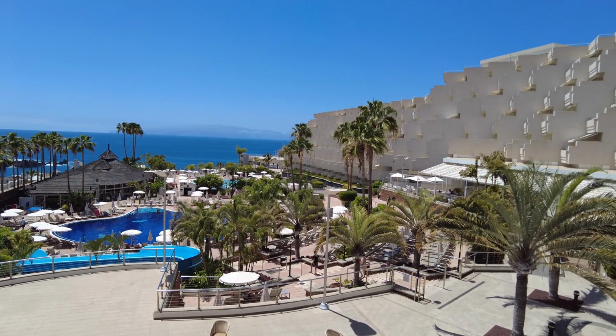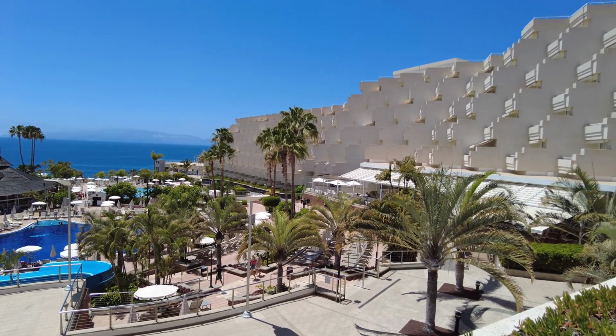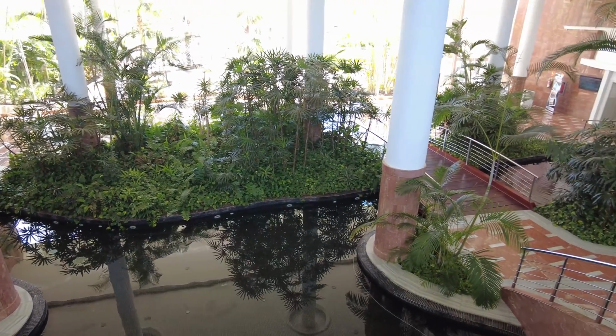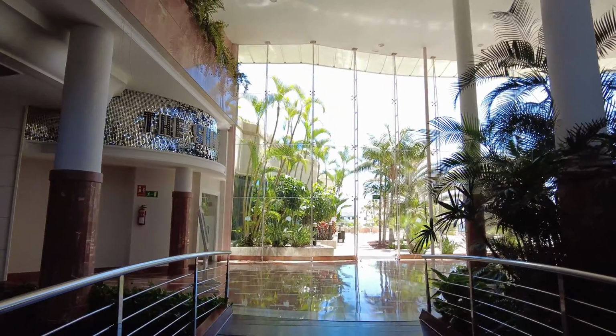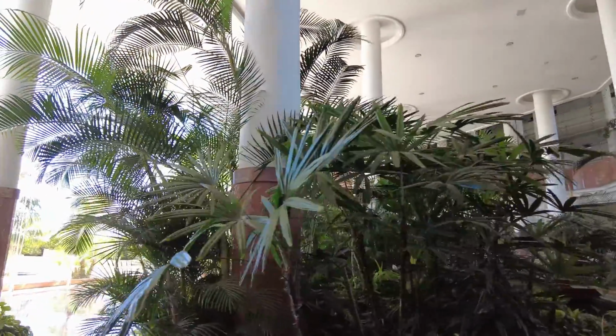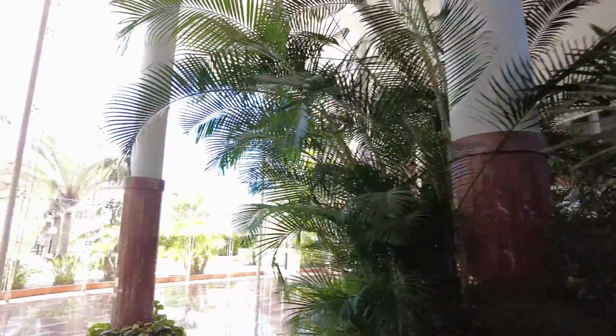I tell you what, Tenerife has got some massive hotels. On the lower level is another beautiful water feature and a botanical gardens. And here also you have the restaurant, you have an entertainment lounge, and it leads out to the main pool area. Look at that beautiful blue sky and sun beaming through those windows.